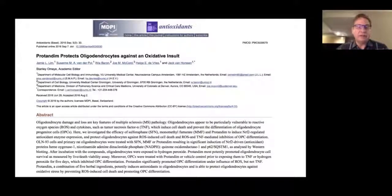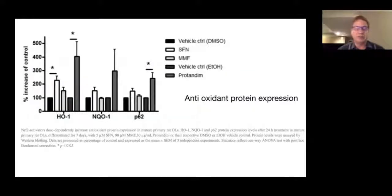Now, this study just came out last September, and this was, as you can see from the authors on this, Dr. McCord and Dr. Jack Van Horsen, who works for Biogen, they teamed up on this. They didn't look at Tecfidera. They looked at a similar compound called monomethyl fumarate instead of dimethyl fumarate, but they found some very interesting results.